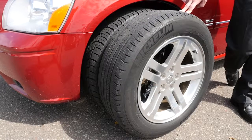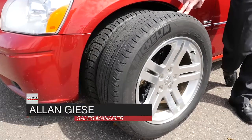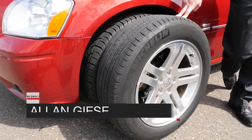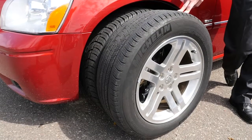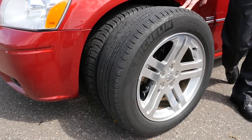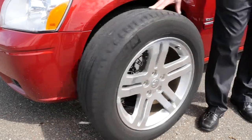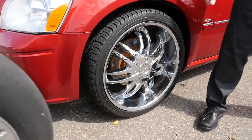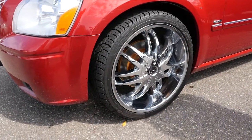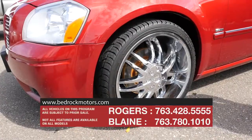All right, here's another extremely rare vehicle only found at Bedrock Motors. And on top of that, we don't just have the plain Jane boring autos. We customize them, make them sharp, make them unique. So here's a Dodge Magnum, and this is the wheel and tire that came with the car when we got it. But check this out, folks. This is how we do it at Bedrock Motors. This is a 22-inch custom chrome rim with brand new tires on it.